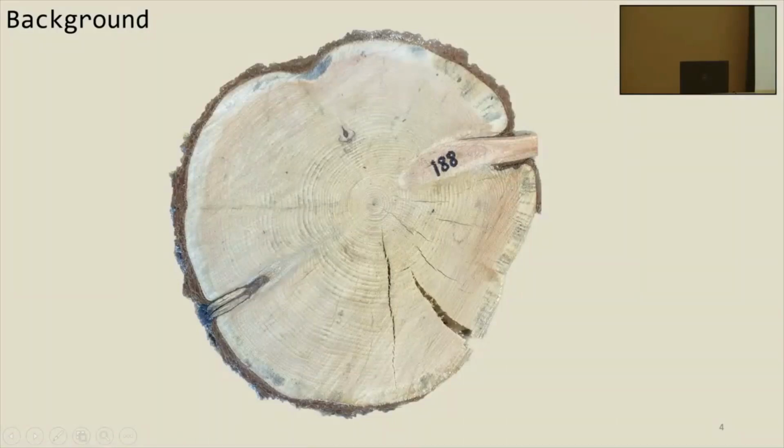So the tree cookies look like this. For the construction of the tram, they had to cut about 70 trees. So once they cut the trees, you can kind of see from an upper view, this is what it would look like. And so I cut a couple inches off of that.